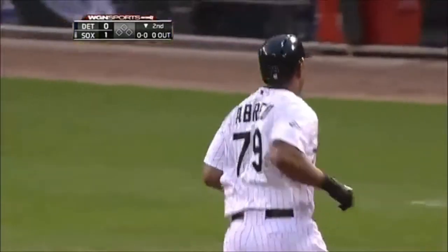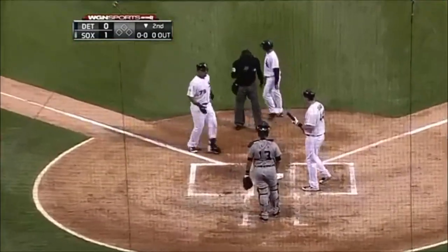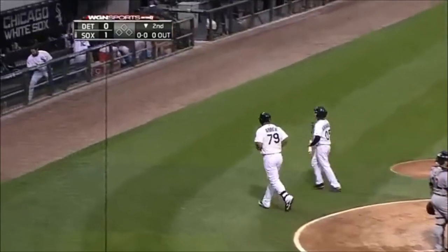That is 1-0 Sox. Try to sneak a first ball fastball by Abreu. That was at 92, and it turned into home run number 19 and RBI number 50.